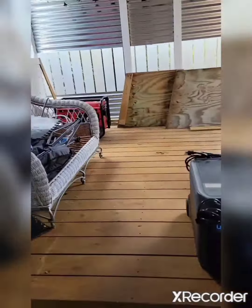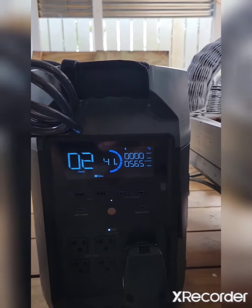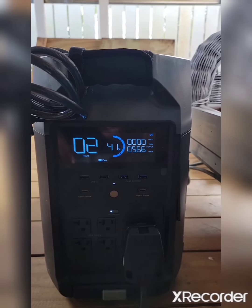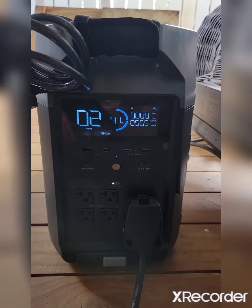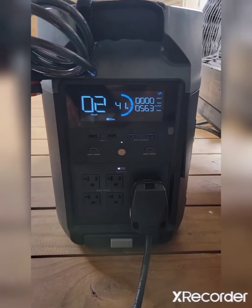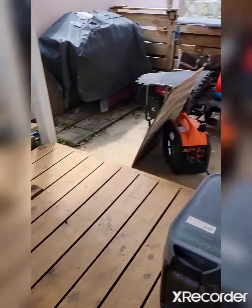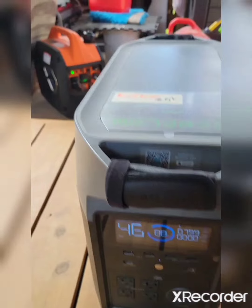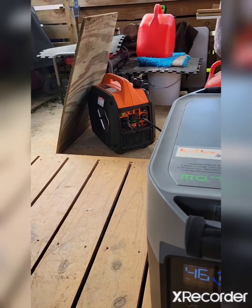And here we go. This is my Delta Pro, 2 hours left, I'm at 41%. Connected it about 7:30 this morning. So we're looking at it's 11 o'clock right now. We've been running pretty much all morning long. It's got 2 hours left to go. My other Delta Pro is charging right now with my 2300 watt max inverter generator.